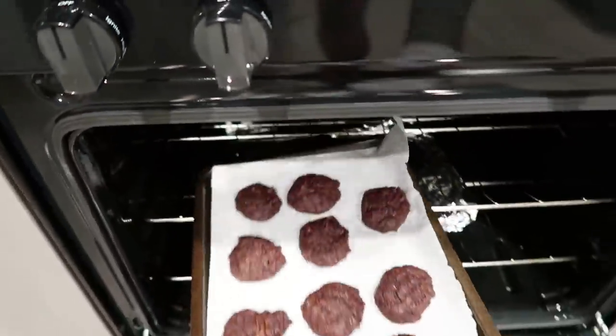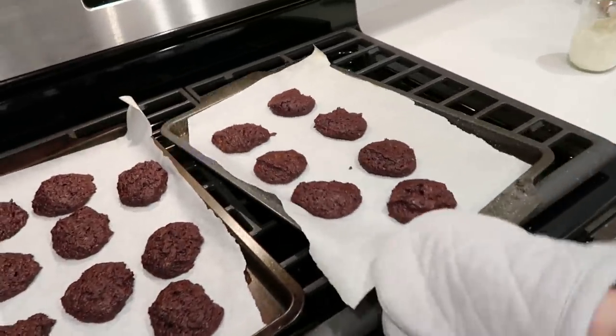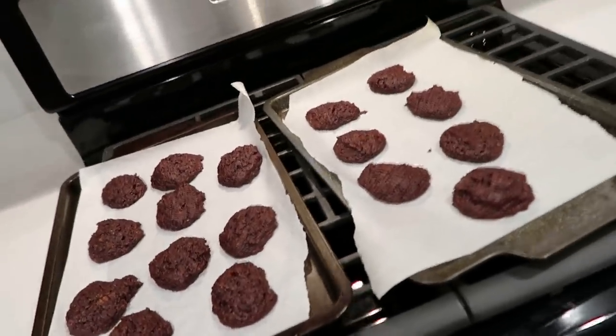Like I said, I had them for breakfast many days in a row. I had them for snack. I had them as a post-run, as a pre-run. They're so good. I've now made two batches.